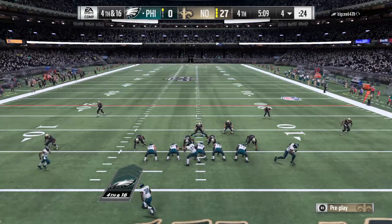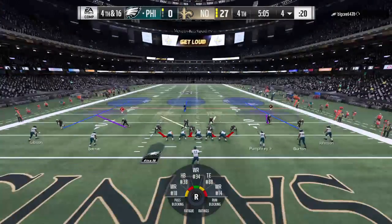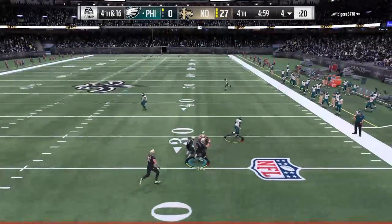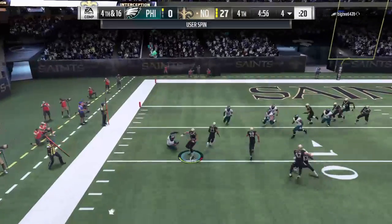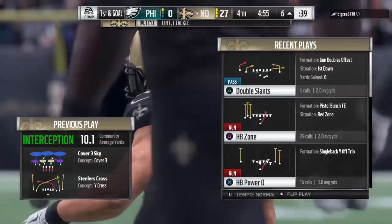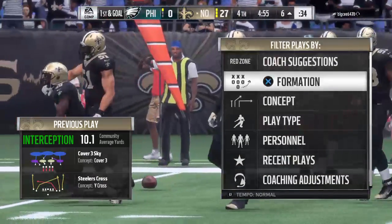Looks like the defense in press coverage here. Now Wentz, gotta have this one. And now here is another interception. Picked off by the linebacker, Manti Te'o. And he'll be down at the 6-yard line. Just a little bit of a rough stretch. 6 interceptions now in these last 2 weeks combined.